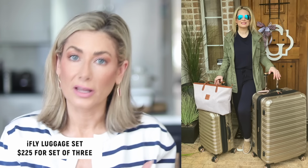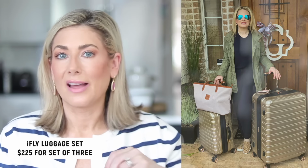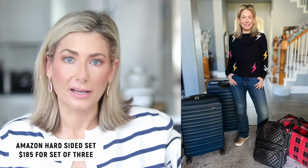There are 3 brands that I really like. I have been recommending and using the iFly luggage for a really long time. I still stand by that recommendation. The other one I really like, I feel like they're just a little bit bigger and a little bit sturdier, are the Amazon Essentials hard-sided luggage set. I have the large, medium, and small, like the big check-in, the medium check-in, and then the carry-on size. They're all wheeled, of course. That is critical. Your luggage has to be hard-sided and have wheels.